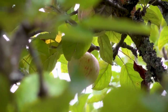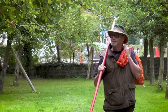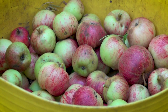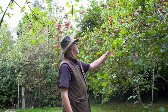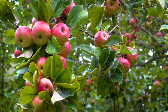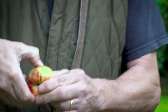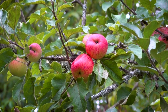We're in September now, coming up to harvest season, and we're ready to pick the apples and start pressing. A couple of ways of making sure they're ready is by cutting the apple open and making sure the pips are dark inside. If the pips are white, they're not ready. Another way is to press your thumb into the apple, and if it just leaves an indentation there, you know the apples are ready.